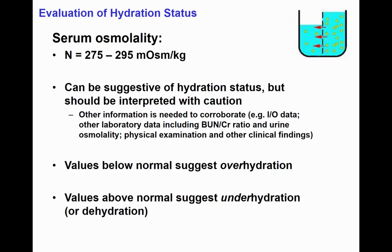All right. So next slide, serum osmolality, normal. We're going to get back to this when we talk about tube feeding formulas, because we're going to use this as a rough guide to what we call isotonic formulas, which would be different from blood in terms of the osmolality. And it's slightly different when we get there, but I'll point back to it.